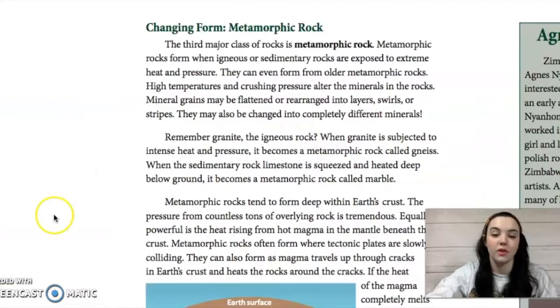All right, the third major class of rocks is metamorphic rock.